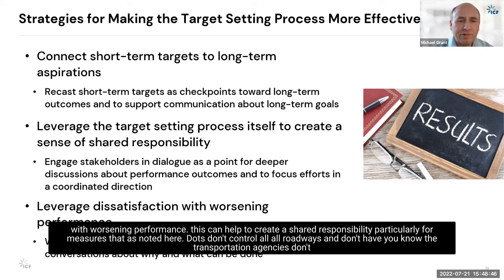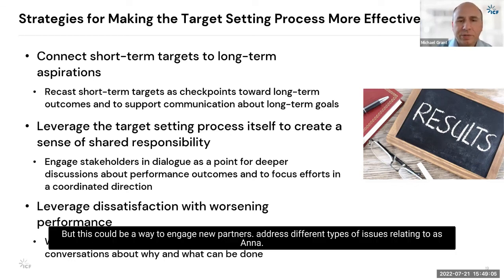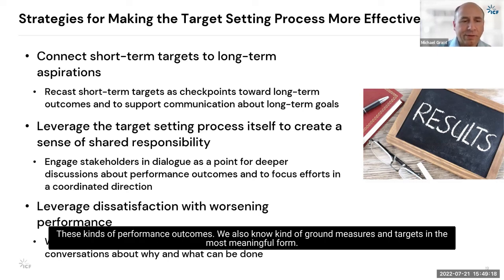This can help to create a shared responsibility, particularly for measures where, as noted here, DOTs don't control all roadways, and the transportation agencies don't have total influence over the issues and factors that affect performance. But this could be a way to engage new partners and address different types of issues relating to, as Anna, you mentioned, speed limits and other types of policies that may be affecting these kinds of performance outcomes.